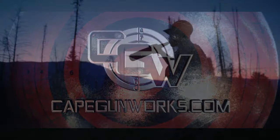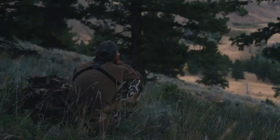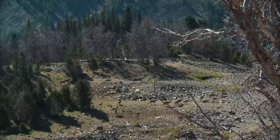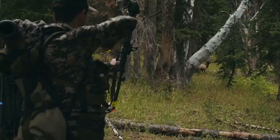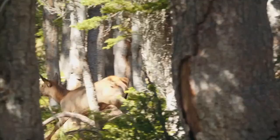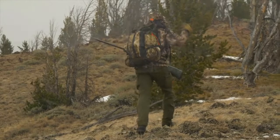Big bulls need big country. I'm talking about wild rivers, desolate peaks, high basins, and wide open valleys. Places where bulls can chase cows, drink fresh mountain water, and bugle into the void. This is elk country.